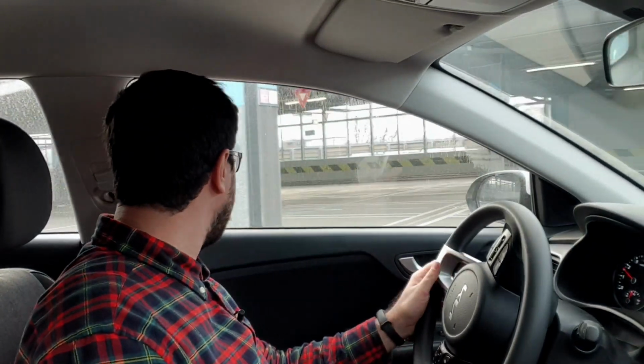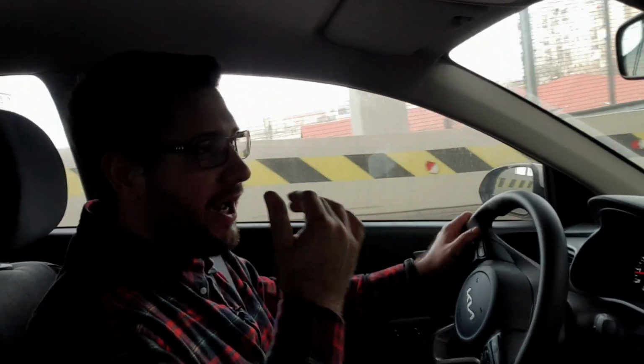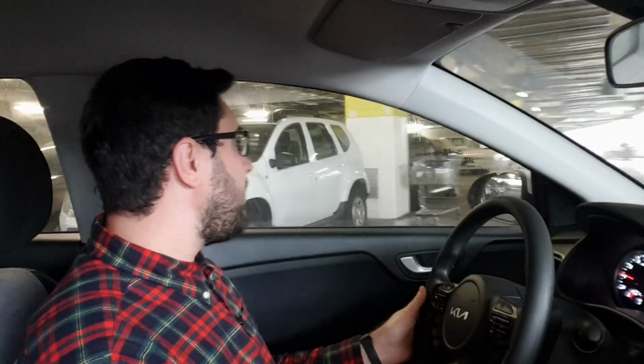Okay, driving the Kia Stonic. The first thing that I noticed when I started driving the car was that I had no need to accustom myself to it. This is the first car where I jumped in and I didn't feel the need to get accustomed to the car. Everything, the clutch, the gear lever, the steering wheel, everything felt very familiar to me. Everything was very easy for me. Even if it's the first time I'm driving this car, it feels like I drove it for 30,000 kilometers, which says a lot about the way this car was built.